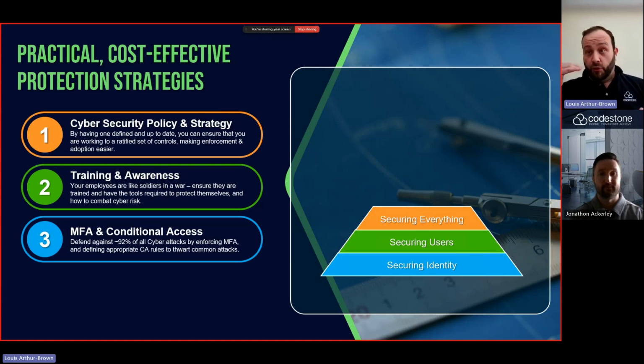So we spoke about securing your users. Now we're talking about securing identity. And this is a real stat: 92% of all cyber attacks can be thwarted by enforcing MFA. Why is that? Because they're going for the password. They're going for the identity. They're trying to log in to Google Drive or Microsoft Online, or Teams. They're trying to hit people there because they can get to the login window from there, right? So by enforcing MFA and setting additional conditional access rules, you can defend from pretty much anything. 92% is a huge number. And what we mean by conditional access is set some rules and say, you can't log in from specific countries, or you can only log in from specific IPs. It will vary depending on your business, but by having that with MFA, with the training and awareness, backed up by your security policy and strategy, you're going to be in a really, really good place.